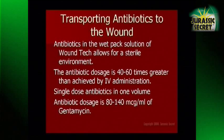In this, we use the wet pack technique where the wound is packed with the antibiotic-containing solution. And this solution, of course, is going to be 40 to 60 times greater than what you would give if you gave the maximum dose IV. Gentamicin dose can be anywhere from 80 to 140 milligrams IV every 8 to 12 hours. But we take one dose, put it in 1 pint of solution, and use wet pack to pack the wound every other day or maybe every third day. And we get these kinds of concentrations. And we don't have to worry about toxicity to the kidney. We have to worry about resistance.